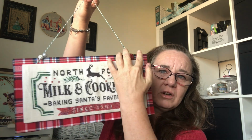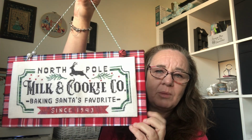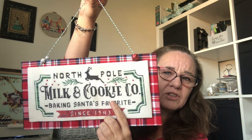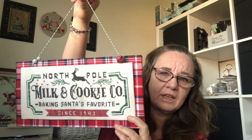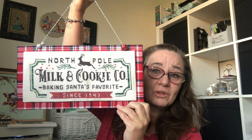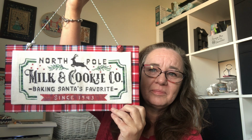I finished it with a couple of bells, but I finished it by taping the fabric to the back and it's coming loose. And I think this one is coming loose too, so I need to lace this part and do this again, the back of it. But yeah, it's done for Christmas. Both of these I finished a long time ago. So yeah, 2 fully finishes.